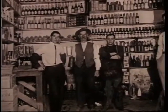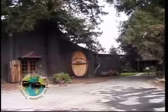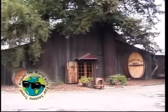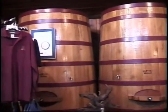Our next stop along the Napa Wine Trail is Sequoia Grove in the Rutherford District, which is renowned for Cabernet Sauvignon grapes. Sequoia is a 24-acre estate founded in 1980 by James and Steve Allen and is best known for Chardonnay and Cabernet Sauvignon estate reserve wines.